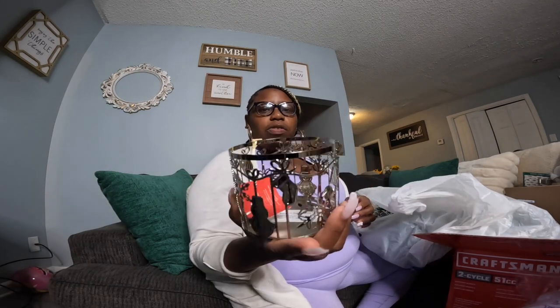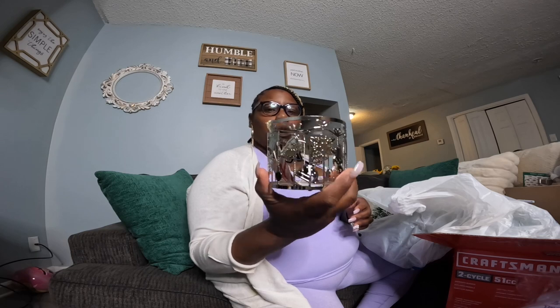Anyway, I got these from Ross also. They're pretty candle holders. I'm going to go to the store and get some candles today to put in here.